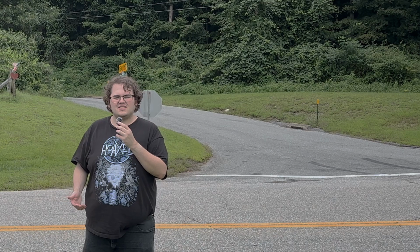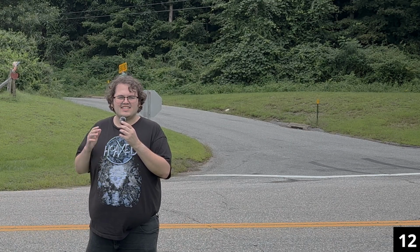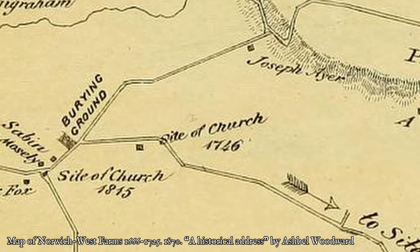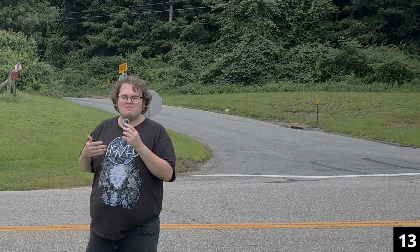Pautipaug was officially formed in 1762, but had existed in an unofficial capacity since the late 1740s. At that time, they had built a meeting house on Holton Road just behind me. It sat on approximately half an acre of land owned by Joseph Eyre.